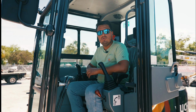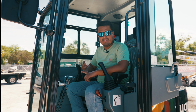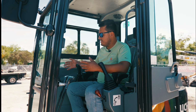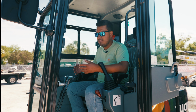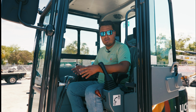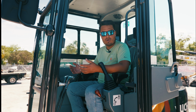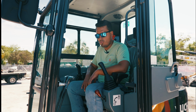So I'm sitting inside our U35 Yuchai excavator. This is a closed cab machine, so that means it has heating, AC, radio, Bluetooth. It has a digital screen. It pretty much does everything you would want inside a closed cab machine. If you're sitting in the machine working all day, digging, whatever, this is the type of machine you'd want. You have all the comforts to really enjoy your time working in this machine, keep you comfortable on those hot days, or if you're up north in the cold winter.